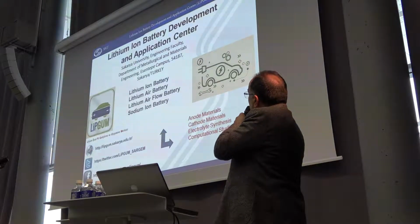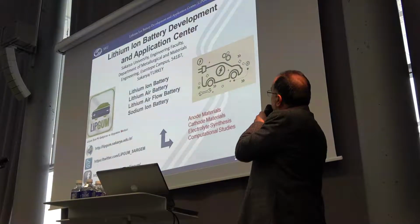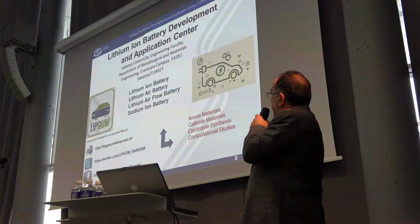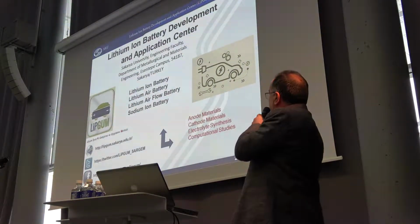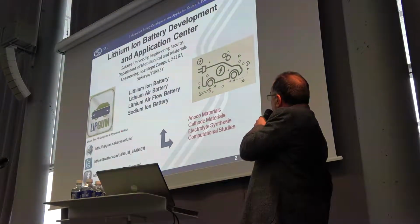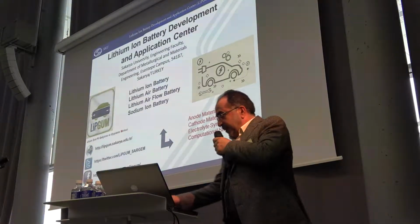In Sakarya University we have a group. The name of the group is Lithium-Ion Battery Development and Application Center. In our center, we are studying lithium-ion, lithium-air flow and sodium-ion batteries. We are mainly concentrated on developing new anode and cathode materials, and also studying new electrolyte materials. And we also have a subgroup that's working on computational studies.